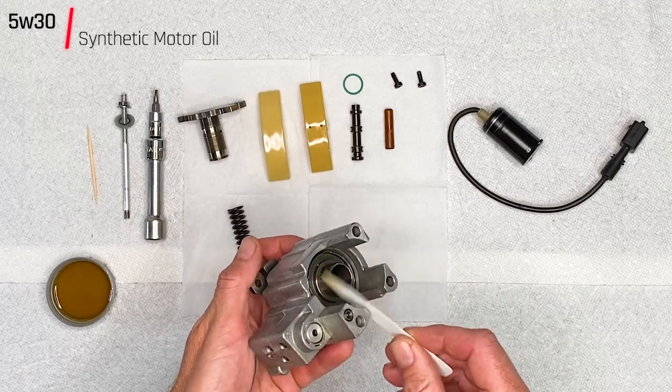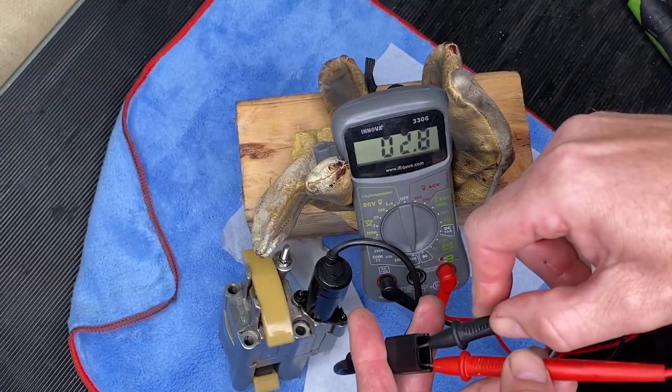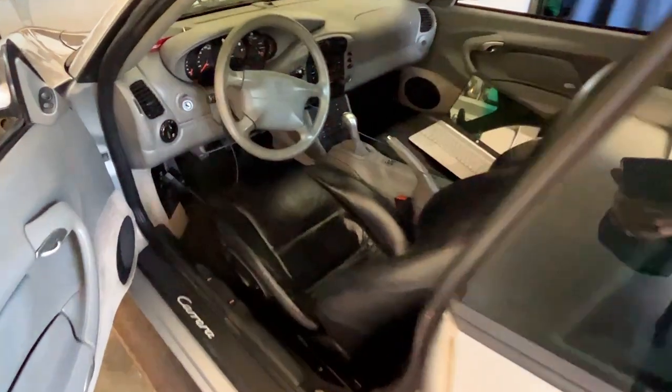Now, we did take this apart fairly well and lube it, clean it, and replace a bunch of bits. I feel good about that. We did check the solenoids for resistance. So I'm thinking they might be good. I'm going to sort of reset it, ignore it, and go again.